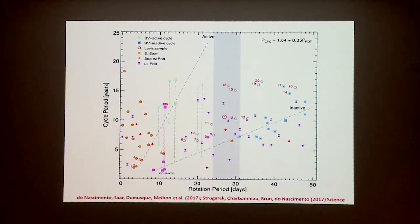We got another version. We collected all the observations. We did new cycles, and we put all the stars together. So the panorama, the picture, is now a little bit different. The sun is here. Many stars appear here. So we collected all these cycles. And in fact, we have a lot of different cycles. Different from Baliunas, we have this intermediate branch of cycles connecting cycle period and rotation. So the sun is no longer alone in between the cycles.